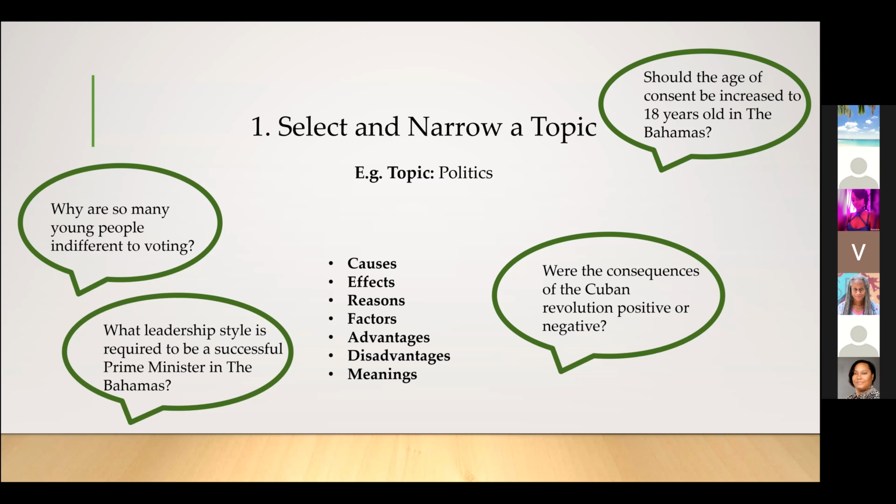And I have a bulleted list here in the middle that shows the different approaches. Any research paper is usually about one of these things: the causes of something, the effects of something, the reasons for something, the factors that cause something, the advantages of something, the disadvantages of something, defining it, the meaning of something. Okay, so there are lots of different directions you could go in. So that's step one. Decide what it is you want to write about.